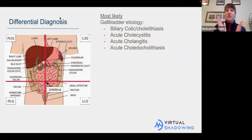When you eat, there are hormones that go along with eating, right? And when one of those hormones, called cholecystokinin, gets into your bloodstream, it causes your gallbladder to contract. So it contracts down to push out the bile that it has stored into the biliary tree, to then go down into your intestines and help you digest your food, right?